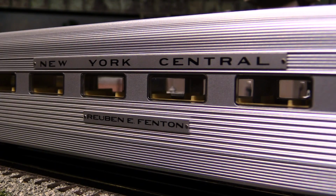Here's a look at the side of one of these cars. We've got the nice fluting like we had on the engine. The body of the cars is ABS plastic, and it looks great. We've got these nameplates down here. There's a New York Central nameplate up here. Even the windows look great with the nice black trim around them.